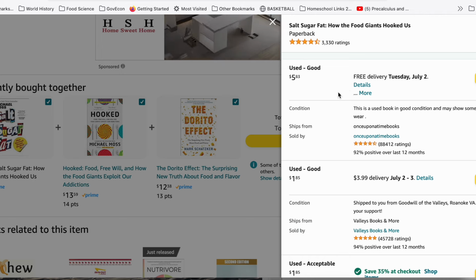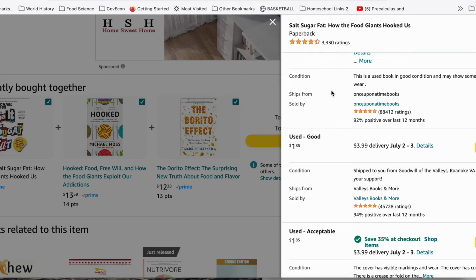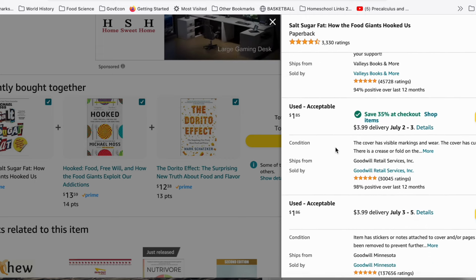So maybe the book costs $1 and shipping is $4. So it's right around a $5 book, but then the next book down costs $6 with free shipping. Well, the book with shipping overall costs less. And then at the top, it will continue to show you what the cost is of the book new. So you can see if you're saving a worthwhile amount of money. To me, if I'm saving at least a couple of bucks per book, I am happy with that, because that adds up, especially when you're ordering dozens of books every year. I will take any savings that I can get.